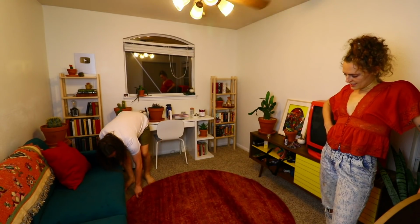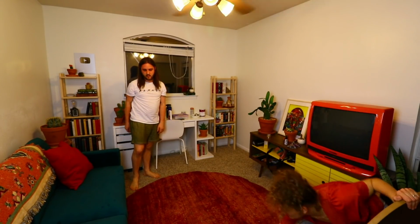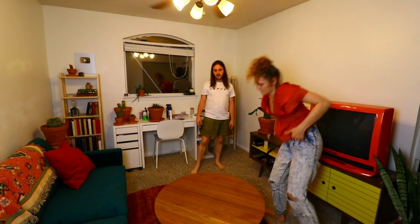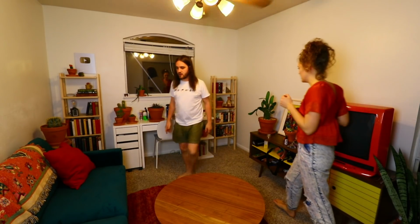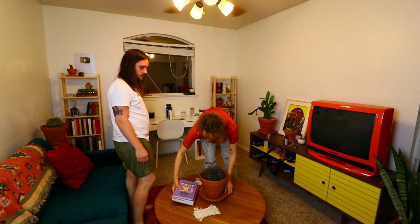I love this color rug, dude. I know. I think it's so nice. We need to get under the couch a little bit more. Yeah, a lot more for sure. Yeah, I love it. I think it's really legit. Do you? Yeah, I do. And then this little boy. Can't go wrong. Can't go wrong at all.